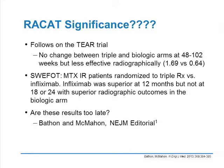What's the significance of this? This study has actually been published after the meeting in the New England Journal. And there's a very nice editorial by Joan Bathon and McMahon. And they make a couple points. First of all, there are other studies that have looked at this.